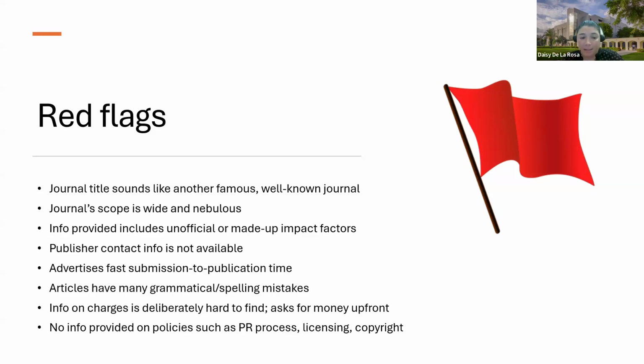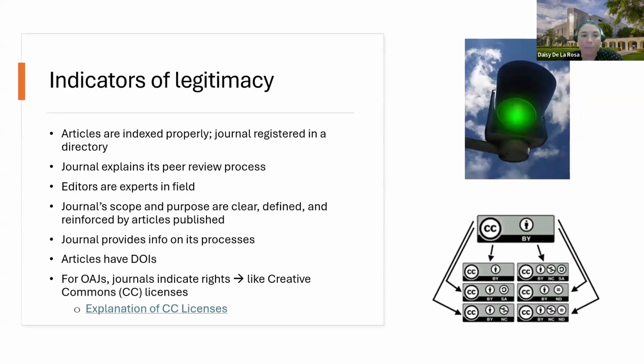And of course, this isn't listed here, but when you start publishing, you might get a lot of spam email from publishers that say, oh, we saw your article, you're so great, we'd love to have you in our journal. Not that some of those cannot be legitimate, but that is a tactic that they use. They use that flattery. They promise fast peer review and publication. So those are things to look out for.